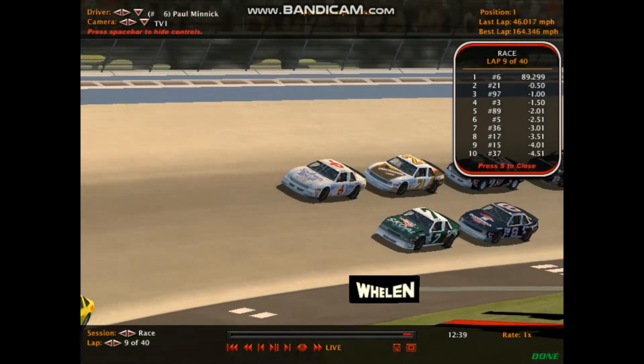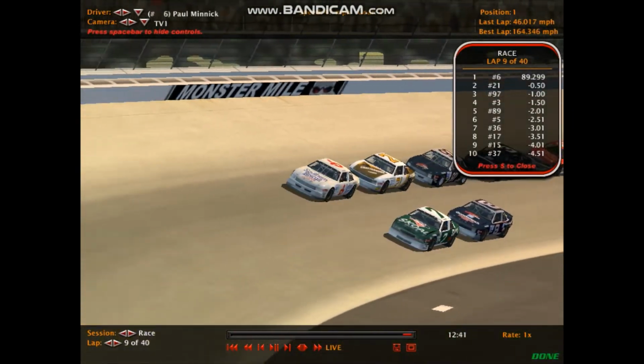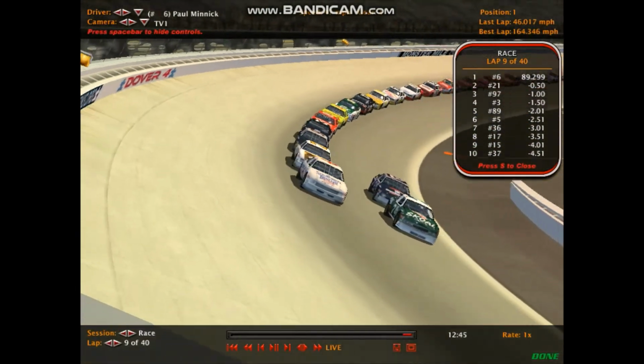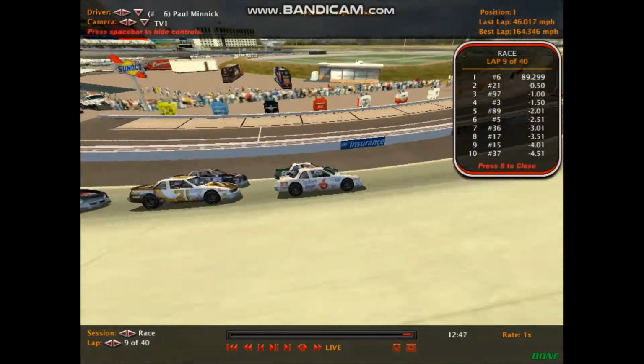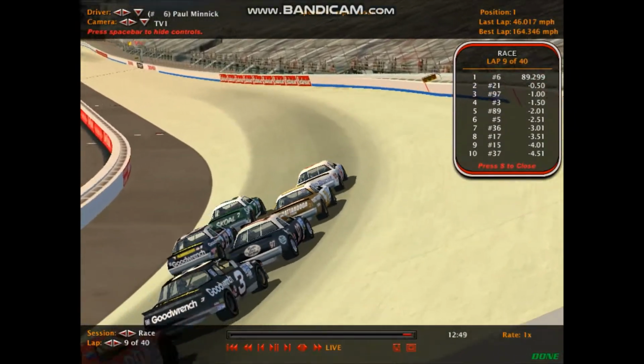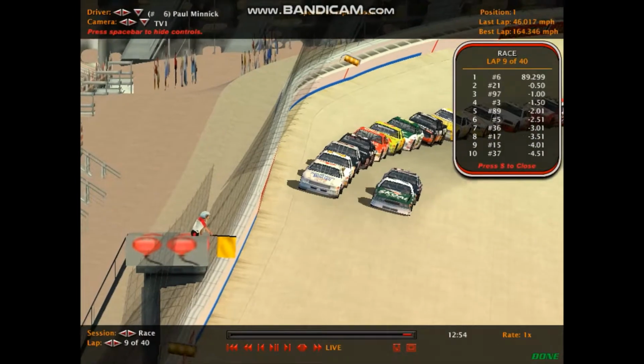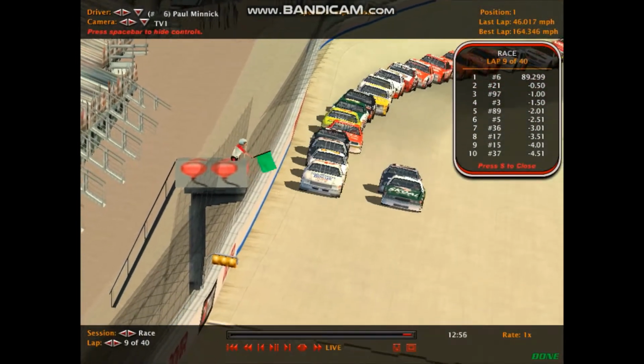It's Paul Minnick, your leader. Second position is Carson Gunn. Quentin Moore's in third. Fourth position is Nathan Orman. And Jessica Shelton is in fifth position. Shelton and Quentin, by the way, both have in-car cameras in today's race as well, in addition to Rafael Leduc, as they come up off turn number 4, start-finish line.